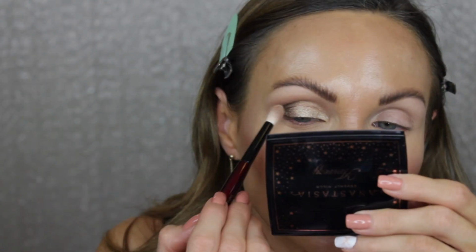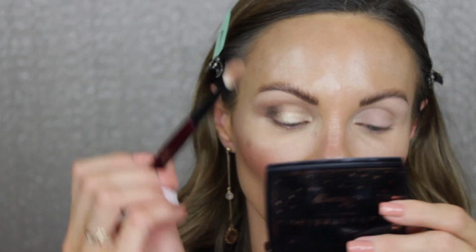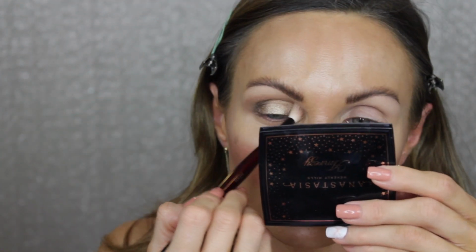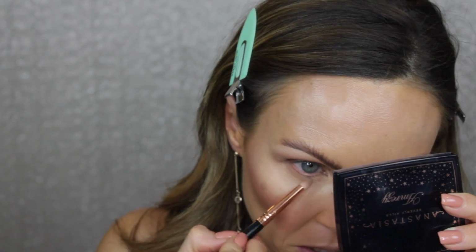These shades really complement each other so well. This is just for that everyday girl, you know? Now I'm going into the lighter shade of the one that we first used in the crease and just popping it over top. Let's bring it along the lower lash line.